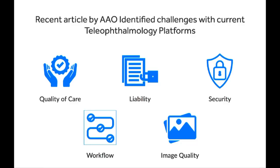And by the way, when we let people know, this is not a substitute for an eye exam. This does not replace your ophthalmologist or your optometrist or your eye care provider. This is a way to screen, to identify disease, to get you to the right person. Security: it's all HIPAA secured, and it's all encrypted. So there are no issues with security with the data.